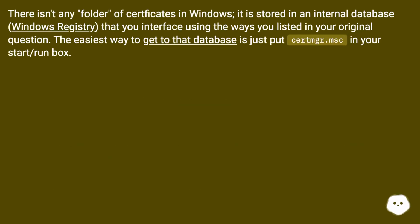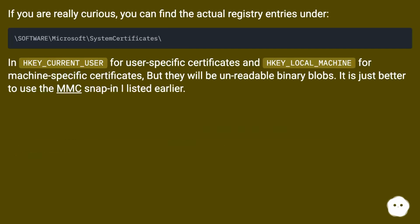There isn't any folder of certificates in Windows. It is stored in an internal database, the Windows Registry, that you interface with using the ways you listed in your original question. The easiest way to get to that database is just to put certmgr.msc in your start/run box. If you are really curious, you can find the actual registry entries in HKEY_CURRENT_USER for user-specific certificates and HKEY_LOCAL_MACHINE for machine-specific certificates, but they will be unreadable binary blobs. It is just better to use the MMC snap-in I listed earlier.